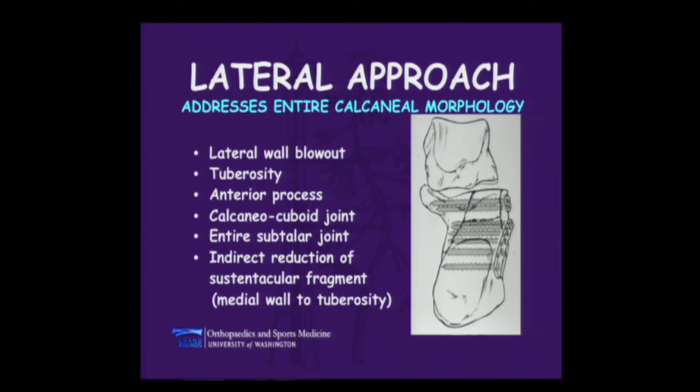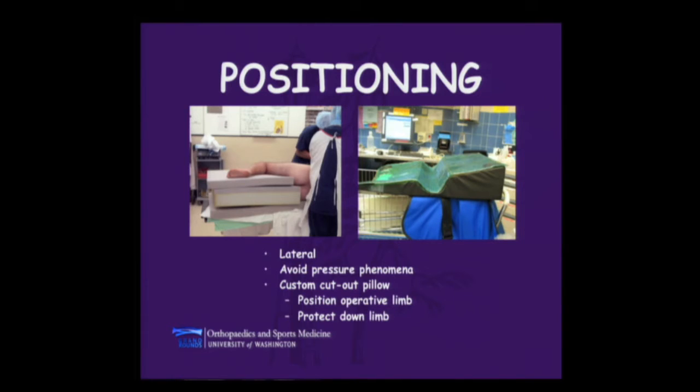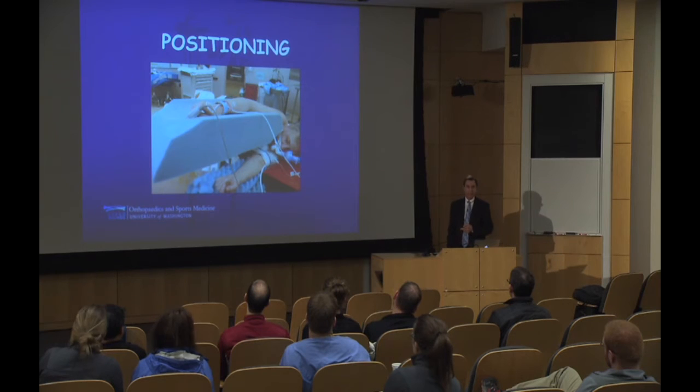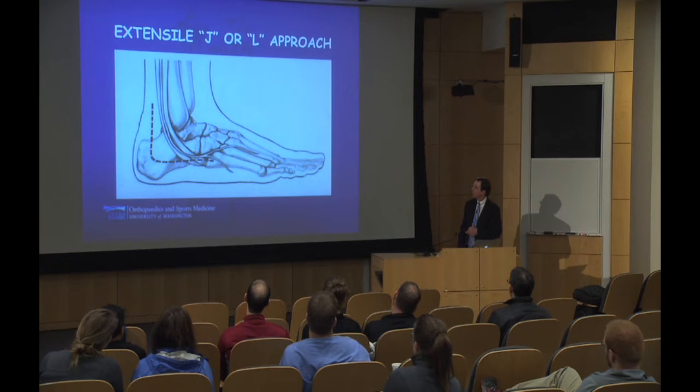But that indirect reduction actually facilitates more rapid healing, because you don't disturb the blood supply on the medial side. This involves essentially positioning the patient in the lateral position, because we used to try to do this supine. It's quite discouraging to try to do this in the supine position, so we've evolved to doing it in the lateral position, and we have special pillows and apparatus to essentially keep the patient comfortable, including their upper arm, so that they essentially can lie on their side comfortably while the surgical procedure is done in the lateral position.